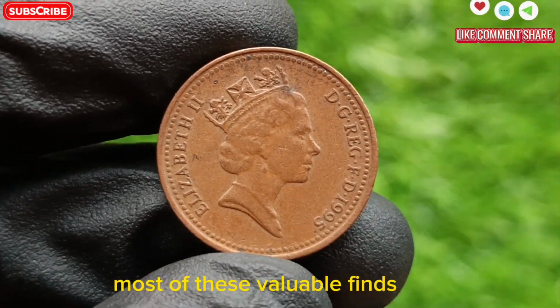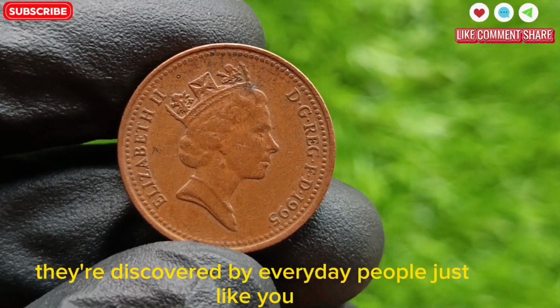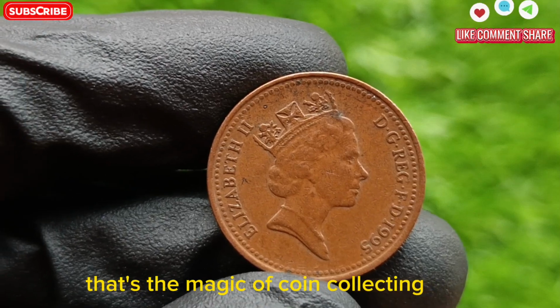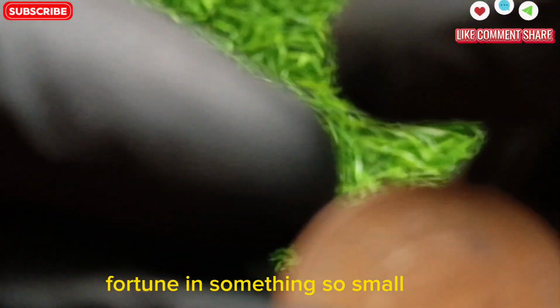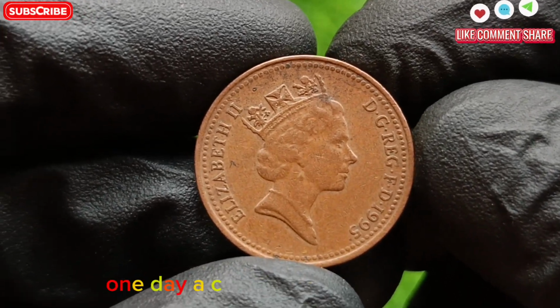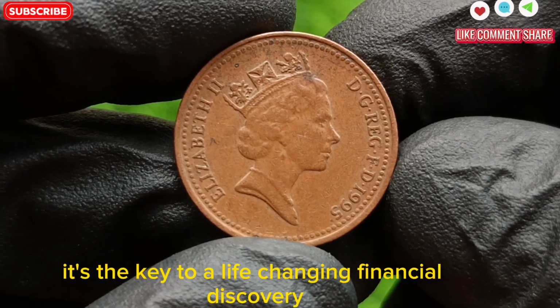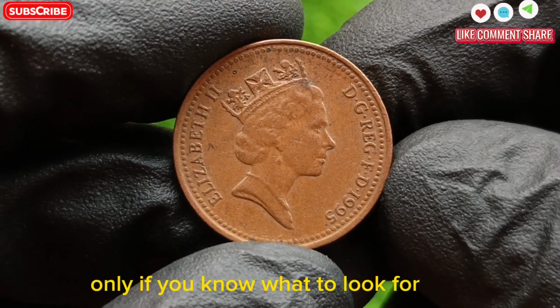Most of these valuable finds don't turn up in auction houses first. They're discovered by everyday people just like you. That's the magic of coin collecting, the chance to uncover hidden fortune in something so small, so familiar, yet so incredibly rare. One day a coin is just a penny. The next it's the key to a life-changing financial discovery. But only if you're paying attention, only if you know what to look for.